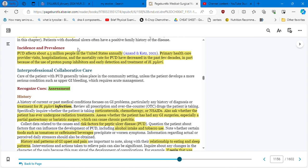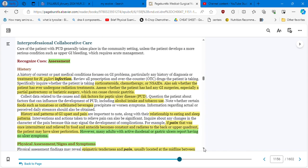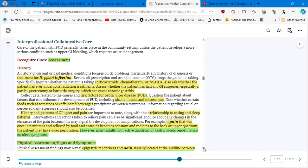Incidence and prevalence. Peptic ulcer disease affects about 4.5 million people in the US annually. Primary healthcare provider visits, hospitalization, and the mortality rate for PUD have decreased in the past few decades, in part because of the use of proton pump inhibitors and early detection and treatment of H. pylori. So we are doing a lot of endoscopies and tests for prevention of peptic ulcer disease.